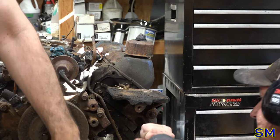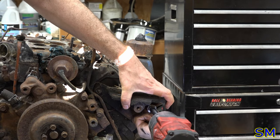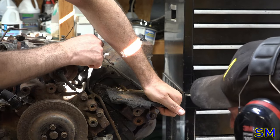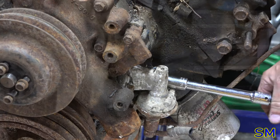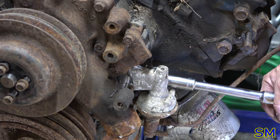Fall down here. Sure, these are impact rated. Okay. Oh, it's the tube. There you go. Whoa! Wrong way. Good dog, man.